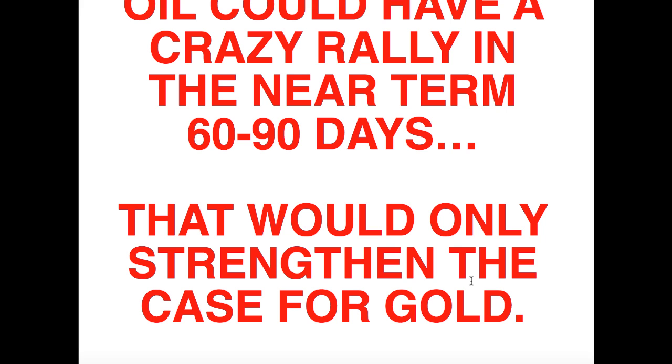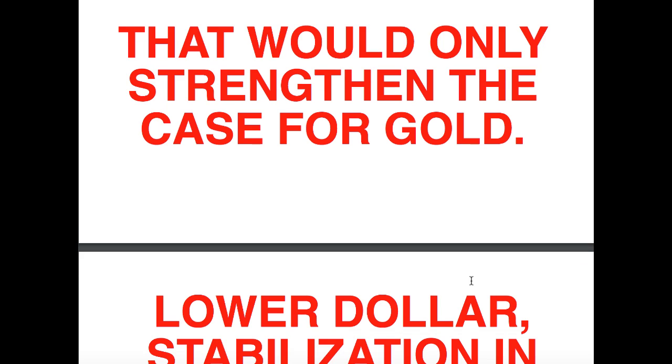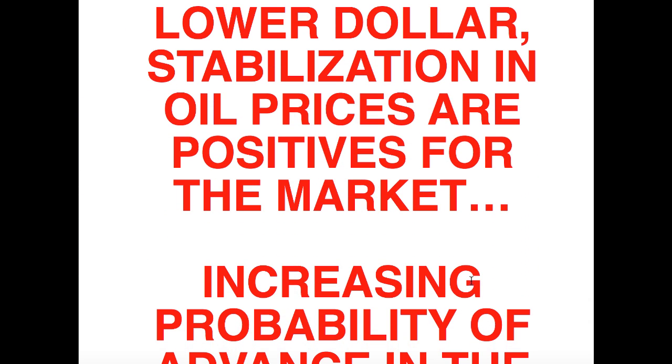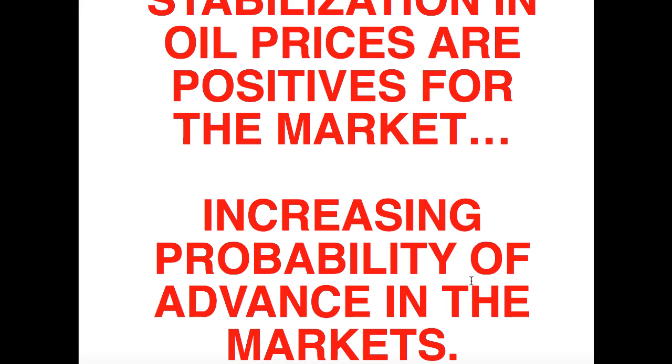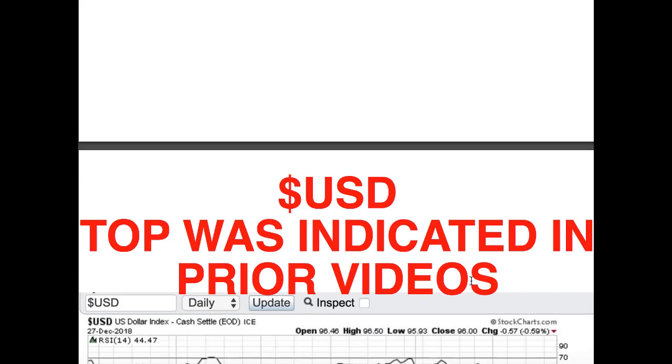Combine that with a dollar drop, and it really points to conditions similar to the 1970s. That would only strengthen the case for gold, not diminish it. So a lower dollar and stabilization in oil prices are actually positives for the market. If the dollar starts to decline, that would boost earnings when companies here in the States report, especially those that do a lot of business overseas. Their bottom line would look better. That's obviously a positive for the stock market, and it increases the probability of an advance in the markets rather than a further drop.